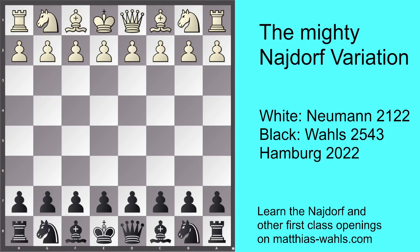I recently played a game which was very short but yet quite instructive. 1. e4 c5. The Sicilian defense is Black's most successful opening against e4, scoring only slightly below 50%. This is amazing if you take into account that the benchmark is only 46%.